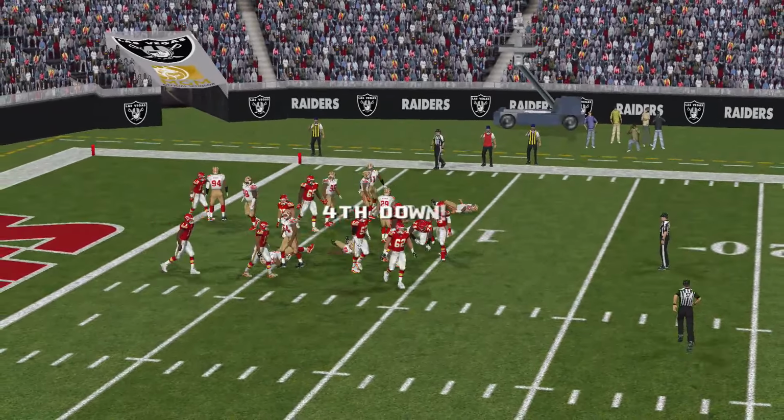Here we go, baby. Let's go. They'll line up with a full house backfield. Number 87, the motion man. He'll pass on first down. With the pass, number two is there on the stop at the 37.